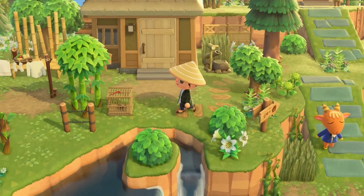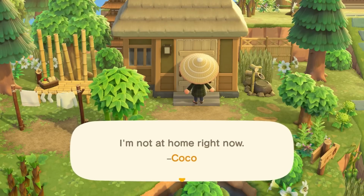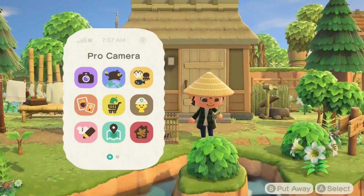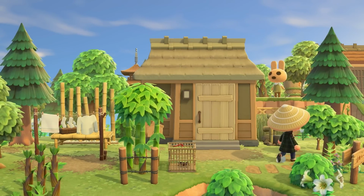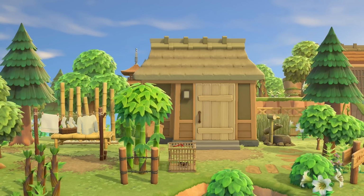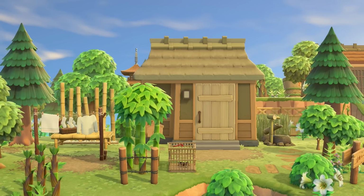And this is Coco's house, one of my favorite exteriors, if not my absolute favorite exterior, whenever it comes to villagers where you don't customize the exterior. You guys get what I'm saying. But I just absolutely love the colors. It matches her perfectly and her outfit perfectly. Yeah, I love it. And we have a little deer scare outside here as well.